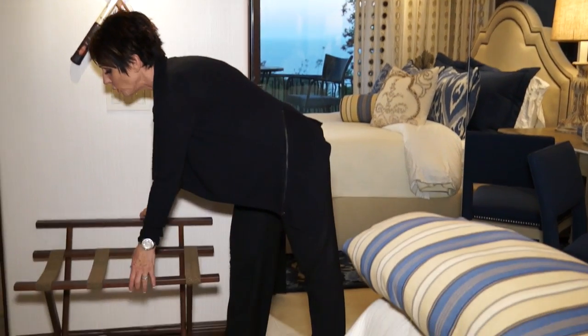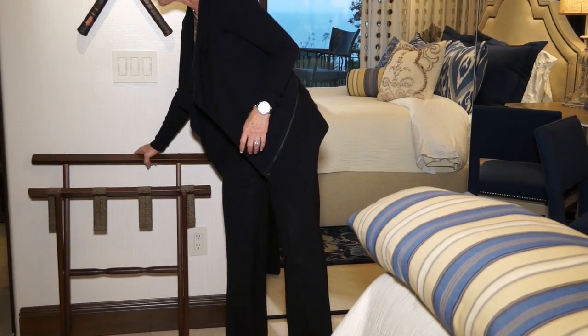I also think it's essential to have a place where you as a guest can comfortably put your luggage. Here's a luggage rack that can fold up or down, be used if it's needed or not. Keep room in your closet for guests. If you use your closet and it's full and there's no room for guests, what does it make the guests feel like? Not very welcome. No one planned on me. Also, leave some empty drawers.